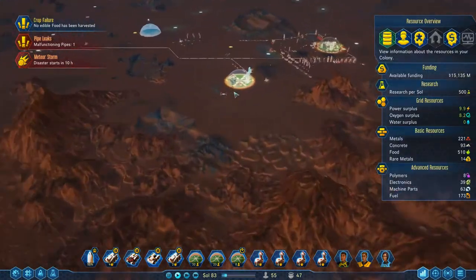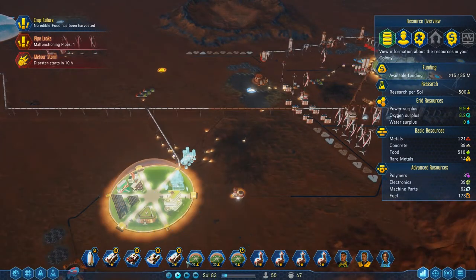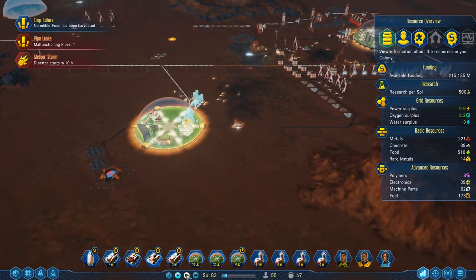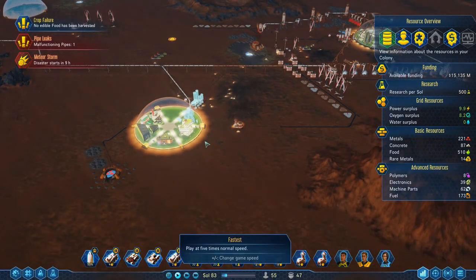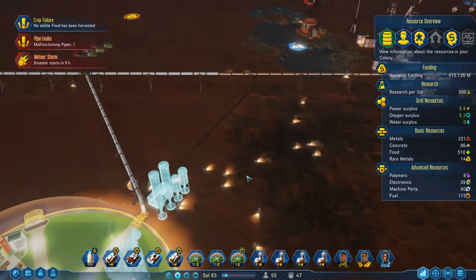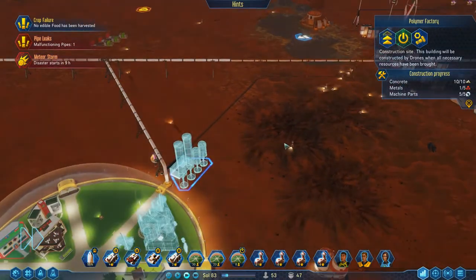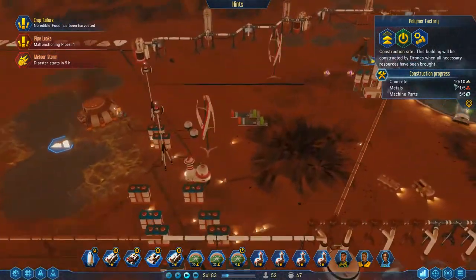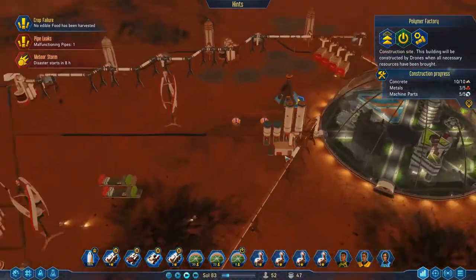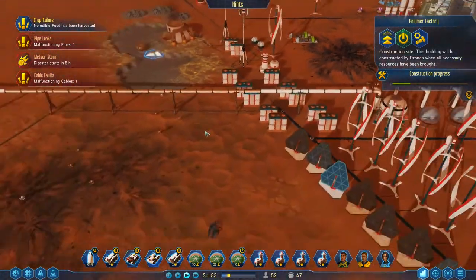Another mod that I have, and I literally only have the two right now, is that x2 and x3 just were not fast enough. So instead I've got a x3 and a x5 speed accelerate there. So that should help out wonderfully. Let's in fact click there and watch these guys build this polymer factory, which shouldn't take too long. Metals and machine parts only, but thankfully that will then start getting a whole bunch of polymers rolling.